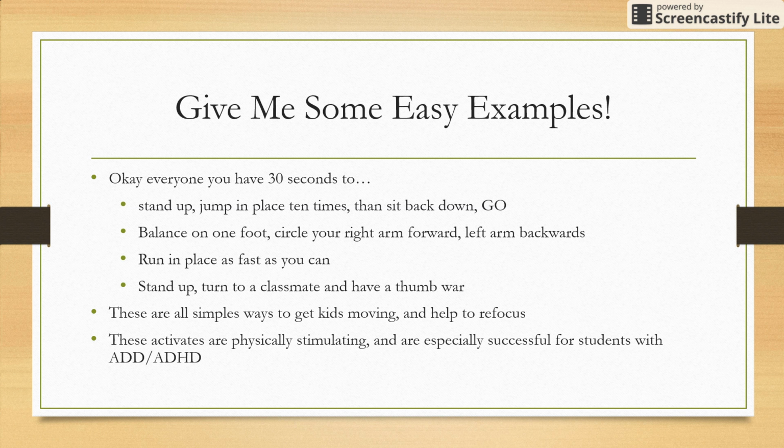Some other ideas. Balance on one foot. Circle your right arm forward and your left arm backwards. All right. Run in place or fast feet as fast as you can. 10 seconds. Go.